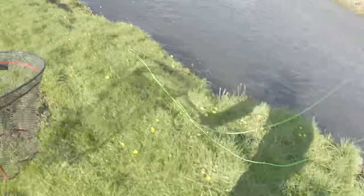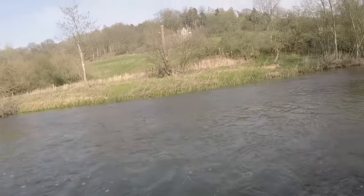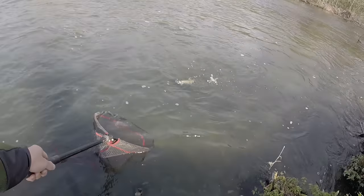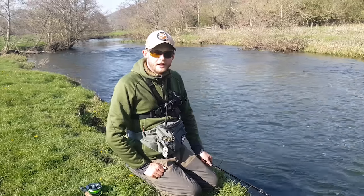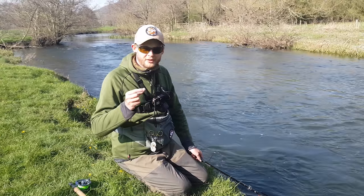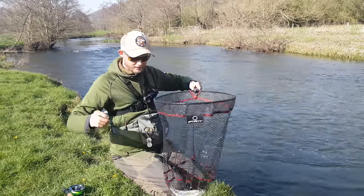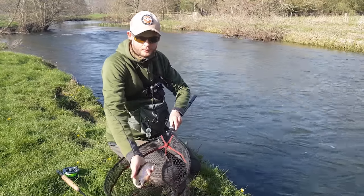That means I get a rod back, yay! I have a feeling it's another small rainbow. I was halfway through falling into the river when he ate that. Yeah, it is a little rainbow. Get in there. Well, I'm only covering the same places that IB covered, so I assume it's got something to do with the fly selection more than anything. I just said on the GoPro, I think that little orange tag on the back of this fly does something to these fish. It's no monster by any means, but it's another one of those gorgeous little wild ones.